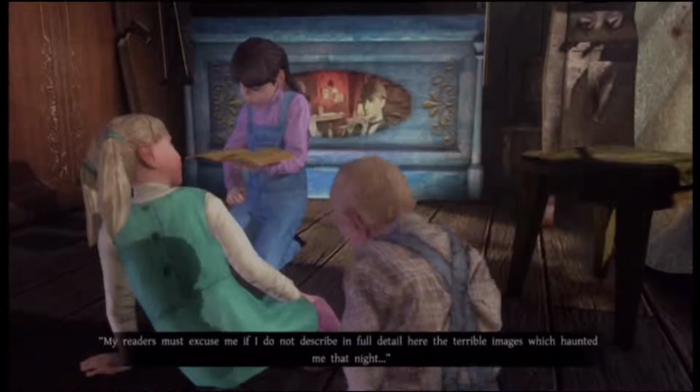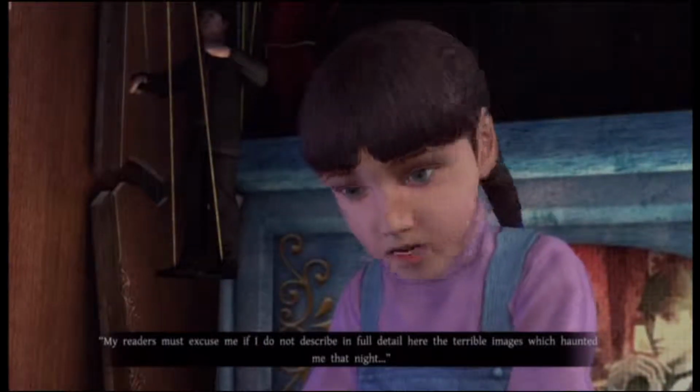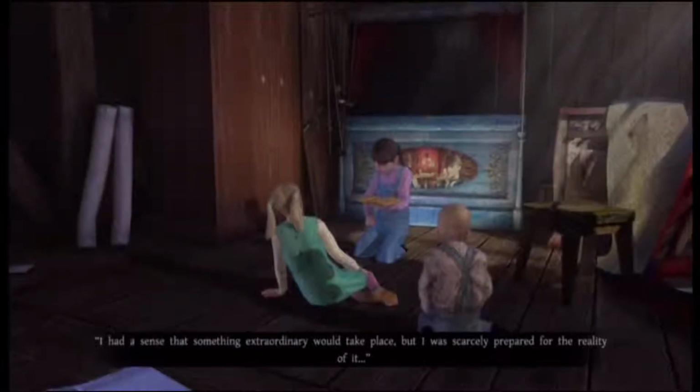You must excuse me if I do not describe in full detail here the terrible images which haunted me that night. I had a sense that something extraordinary would take place, but I was scarcely prepared for the reality of it.